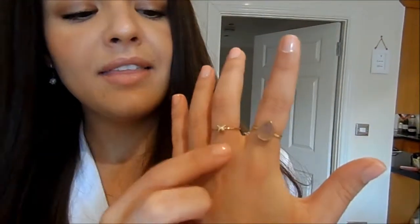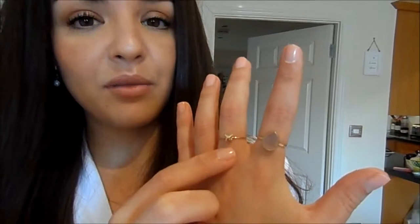Then my rings on this hand, this one was from an Etsy seller. I'll link it down below. This one, I'm not sure where this was from because this was a gift, so I can't really say where that was from. My necklace was from Magnolia as well. It's just this little gold anchor.